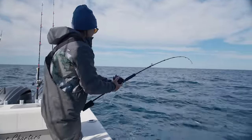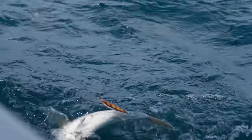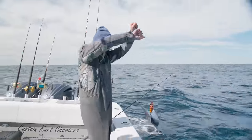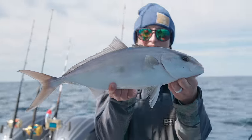What on earth? I hooked mine sideways. Look at that, that's why he fought so weird. I foul hooked him. Look at that. There we go. Little amberjack. He's going back.